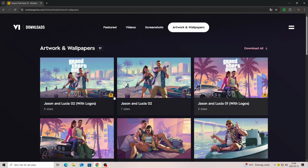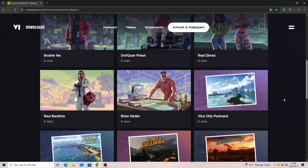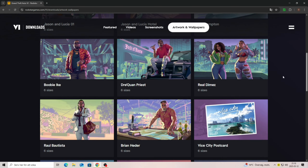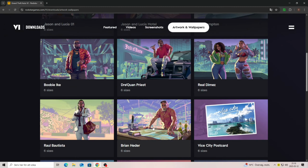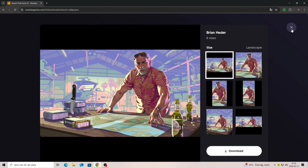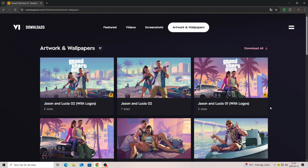We have some artwork here. You can also download it, guys, if you want, of the characters. So I'm guessing some artist has painted it. It's pretty cool, and I got all kinds of sizes if you want it for your phone or your PC, which is cool. So yeah, it's been a more in-depth look.